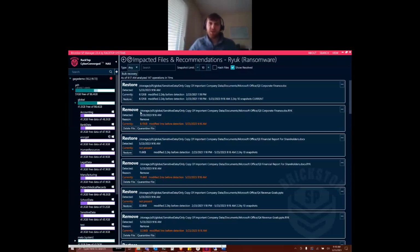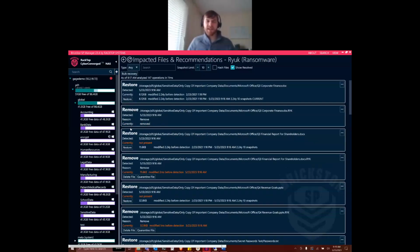Now, the Brickstore also says we need to remove the Q3 corporate finance.ryk file, the encrypted version of that file, which was last modified just 1 millisecond before we detected the incident. So all we simply need to do is come over here and delete that file. Now, you'll also notice there's a button here that says quarantine file.